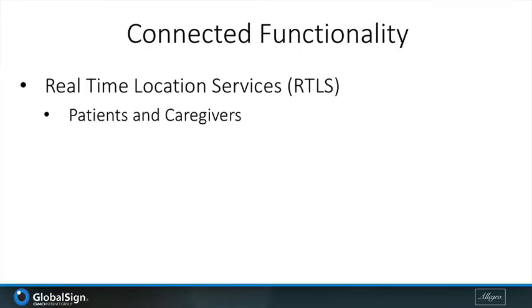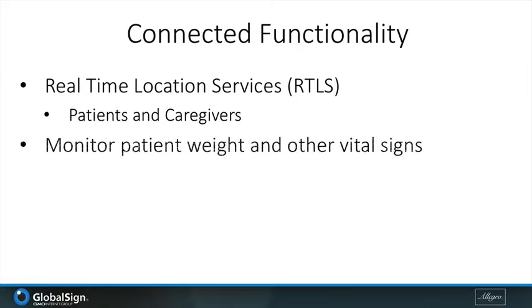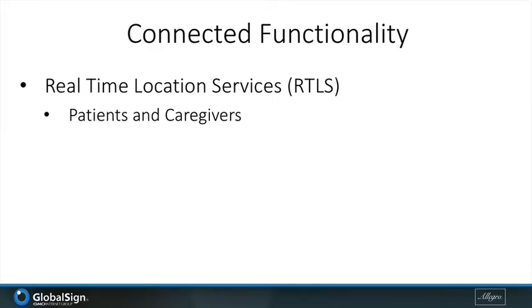The bed can actually read that RFID and understand whether the patient is in the bed or in the room, and whether the caregiver, because the caregiver also has a band, has come by to the patient and given them the appropriate medications. As I mentioned, with the RFID and the combination of the real-time location systems and the bed, the beds nowadays are very much like the Star Trek movies of the past, where the patient lies down and they can monitor the weight and other vital signs. It's actually very interesting.